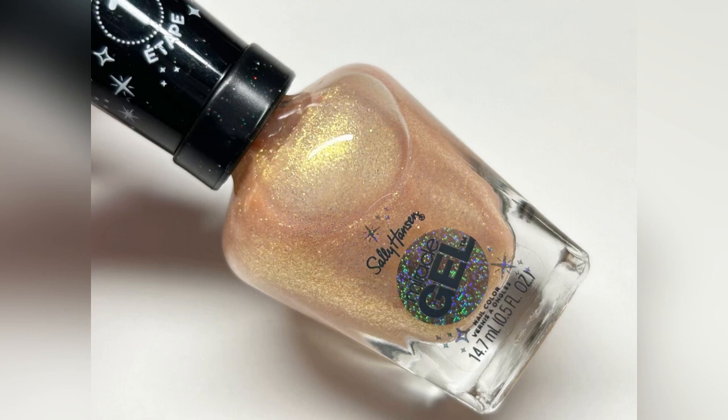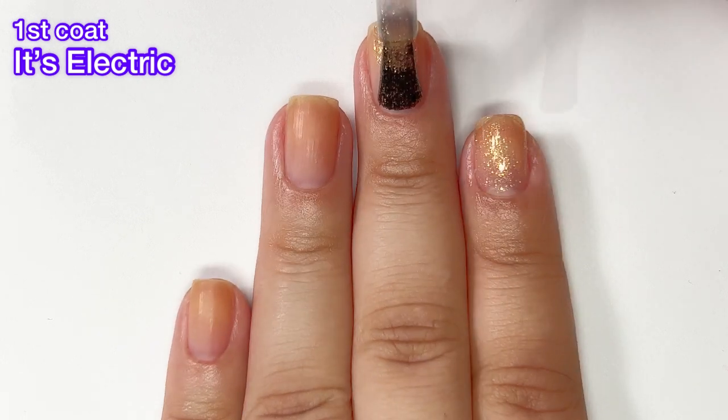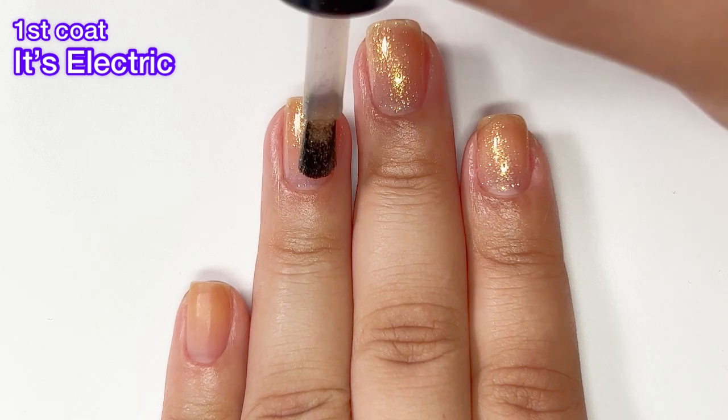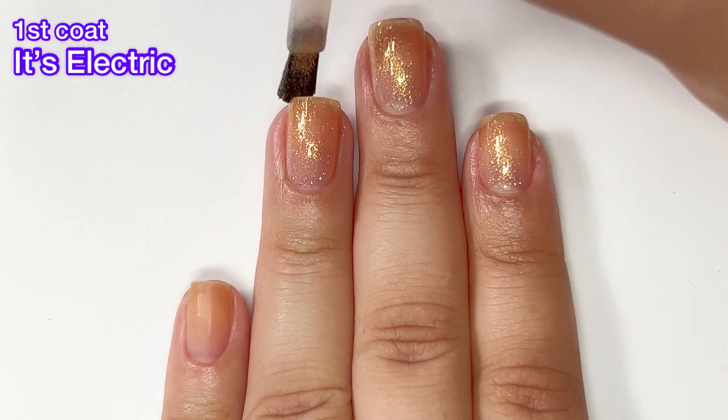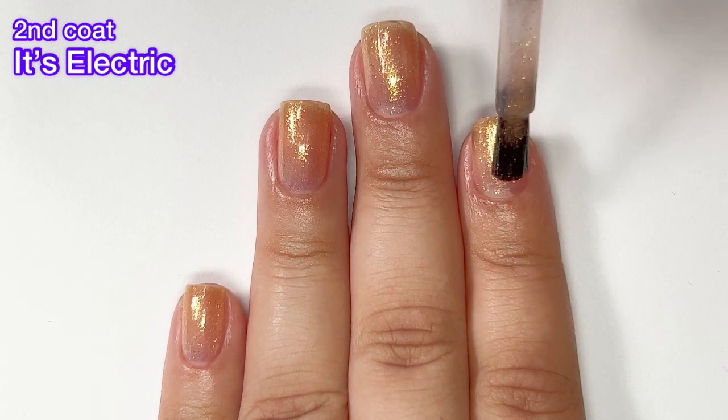Next up, we've got It's Electric, and it's described as a neutral gold pearl. I did need 3 coats for my swatch photo for this one, but on camera it looks okay in just 2 coats, so I guess it's going to be kind of a personal preference thing.